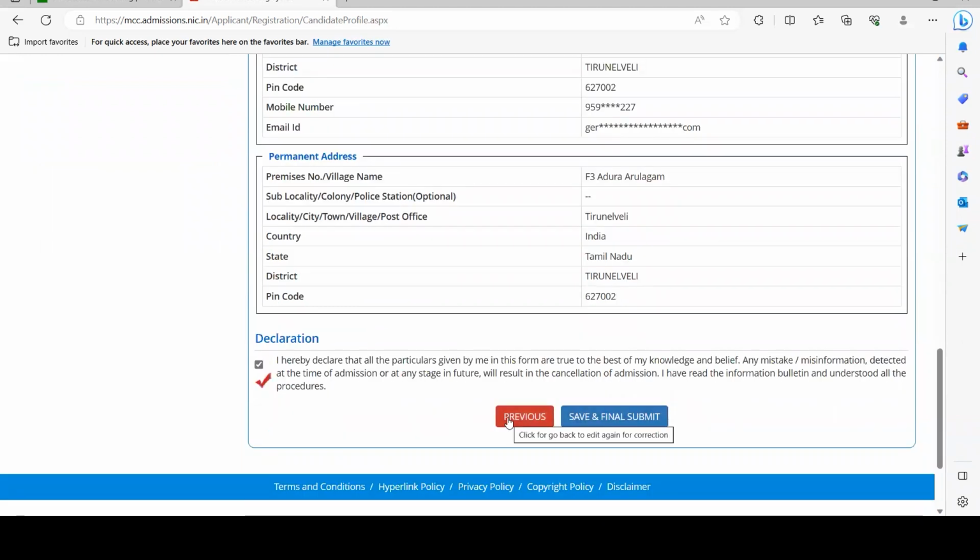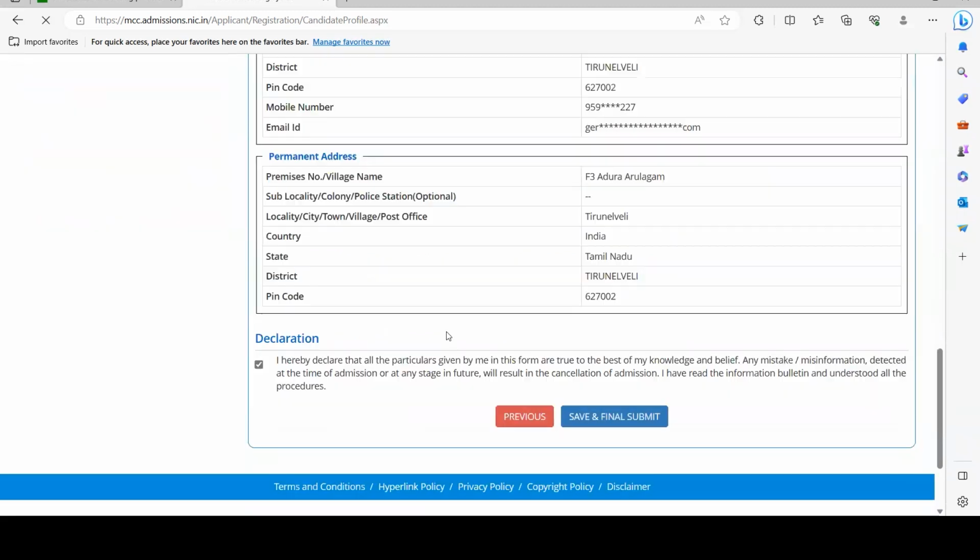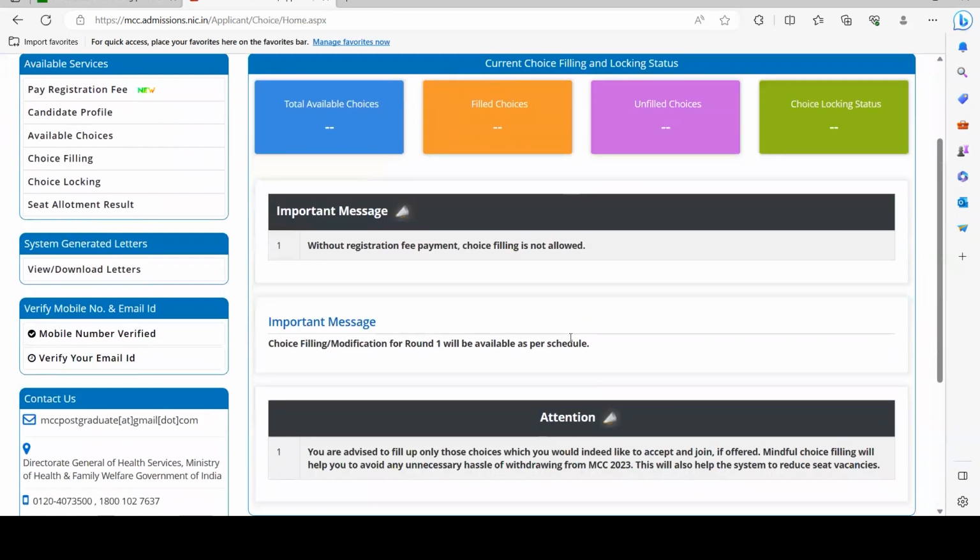If you want to go back, you can always go back. But once you click on the final submit, you will not be able to go back at all. Ensure that you click on the final submit only after you finalize every piece of information. So this is done. The registration is done. What is pending? The fee needs to be paid. The registration fee is pending.